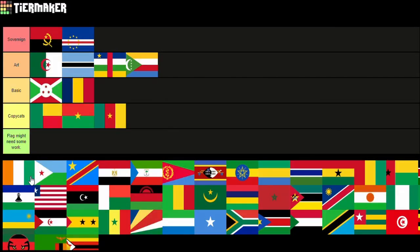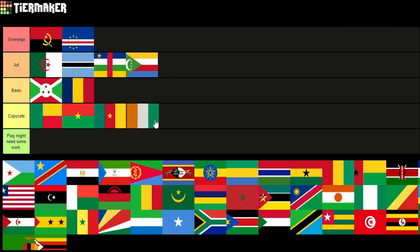Now, this flag is way too similar to the Irish flag for me to overlook. I mean, for an Ivorian athlete to be able to borrow one from an Irish fan, invert it and celebrate with it as if it was the Ivory Coast flag, that's just too similar. And for that reason, Drapeau de la Côte d'Ivoire goes straight into the copycat tier.